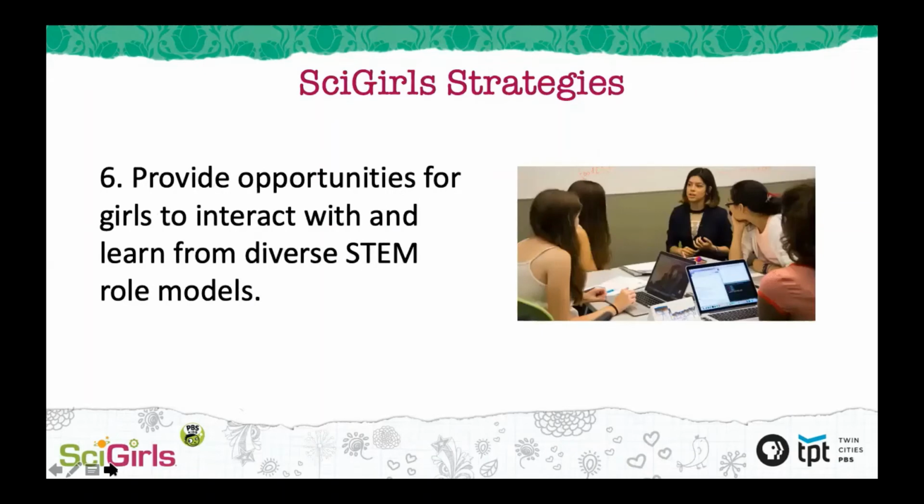And finally, number 6, provide opportunities for girls to interact with and learn from diverse STEM role models. You might see that some of these strategies overlap a little bit. But have any of you ever had a STEM role model come into your program, or have you served as a role model for other programs? Can you write that in there? And just a quick who you had, what they did.